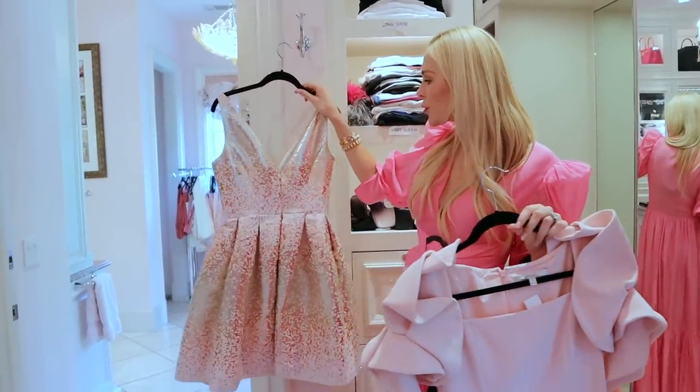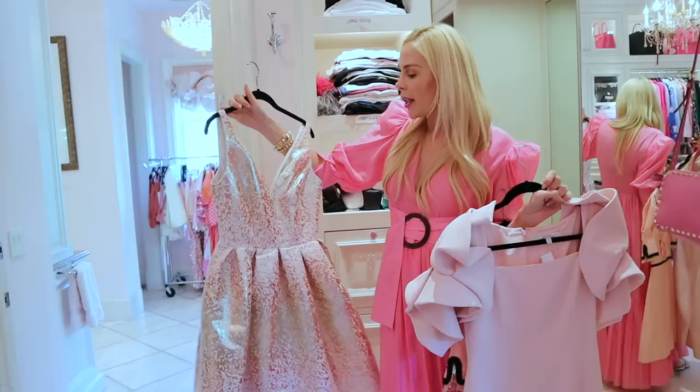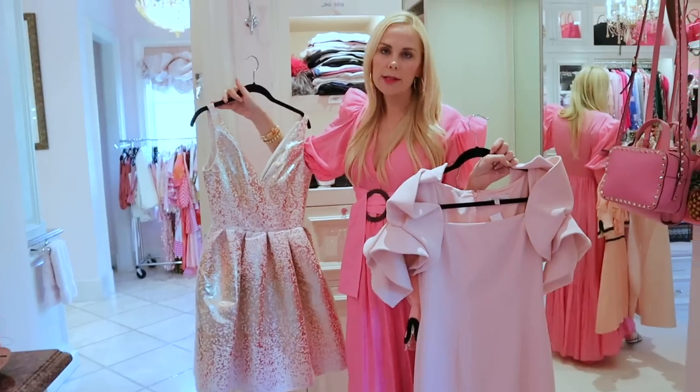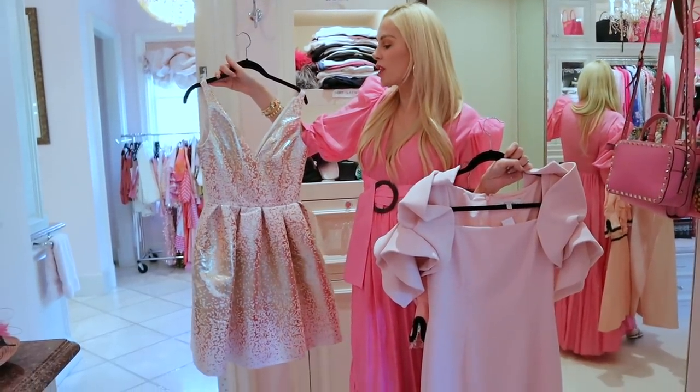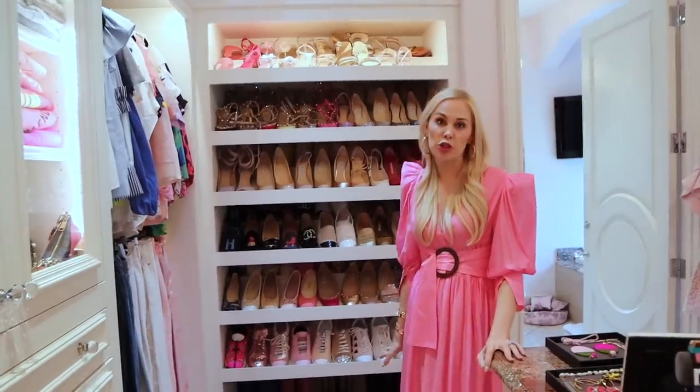Oh, and this, I wore this on Watch What Happens Live. This is a custom Hadley's dress. And I mean, rose gold, gold, it is fabulous. And I wore this on Watch What Happens Live with Andy Cohen. And this is my fabulous shoe wall.